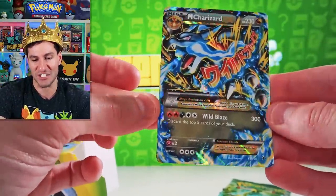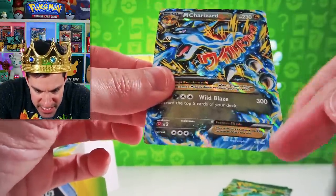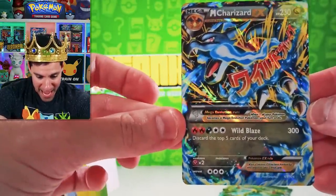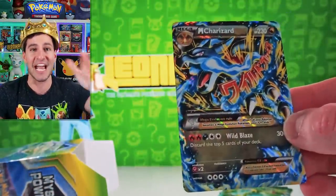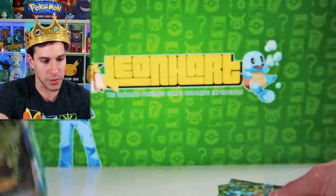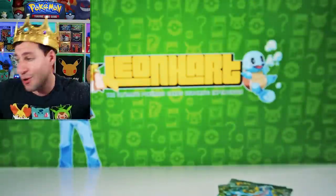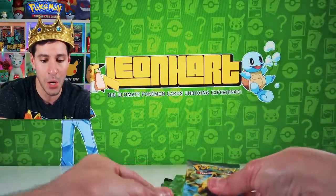This is from Flashfire, I believe, because it says 2014, but it's card 69 out of 106. Mega Charizard EX. I will take it. Pats on back for that. My gosh, that's nice. That's really nice. Wasn't there supposed to be more stuff in here? One EX card per box. No online code card. Guys, I'm sorry. You get no online code card.